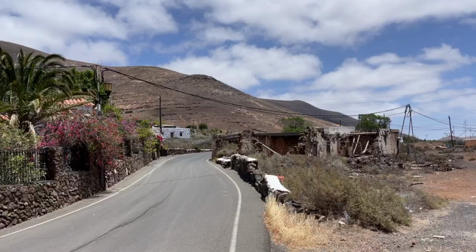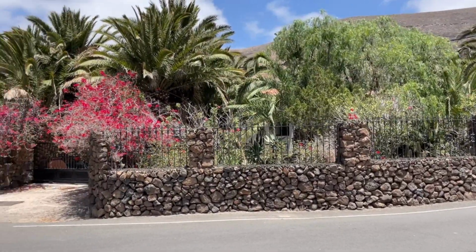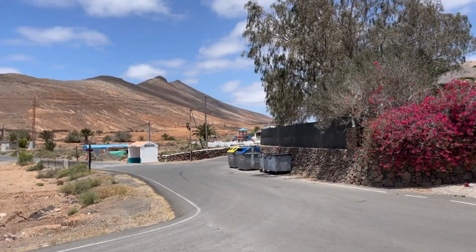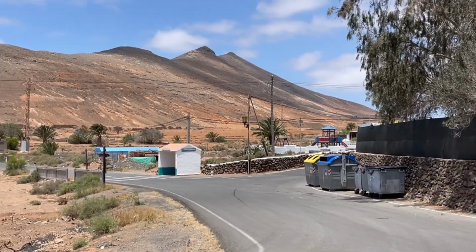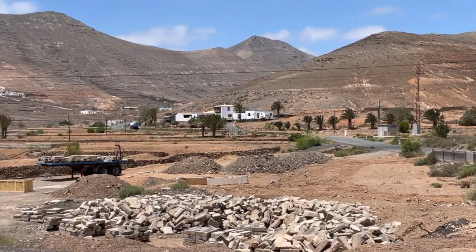Well, firstly, just from the tarmac, if you look here, beautiful neighbour's garden here, really quite lush with all these palm and bougainvilleas. Just down the way here is actually the bus stop, just there, look, and behind it the kiddies playground area of the local school. Gorgeous view of the mountains, just look at that. And then of course we do have this valley.